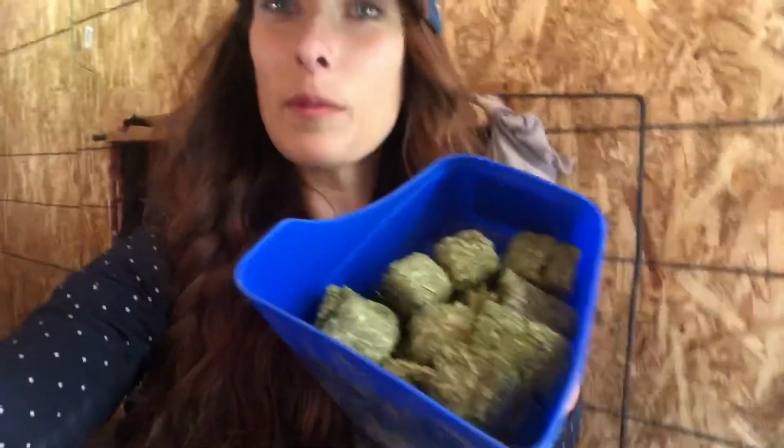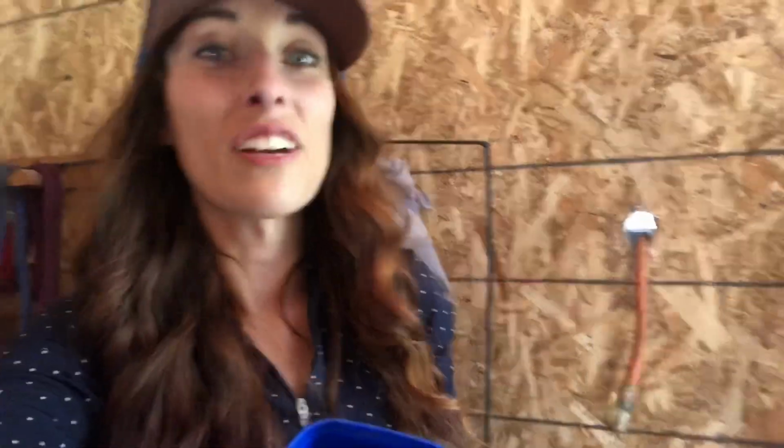I hopped off Cory because the flies were attacking us, like six or seven, just swarming all around us. So I went ahead and hopped off, and I'm gonna give them some alfalfa cubes as a little bit of a treat, and I'll give them some hay inside so that they can get away from the flies and the heat, because they're sweating under their fly sheets since it's pretty hot and humid.